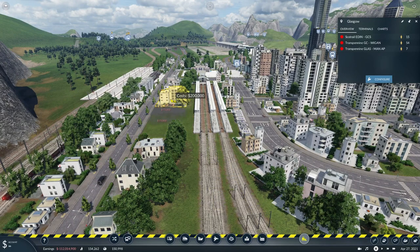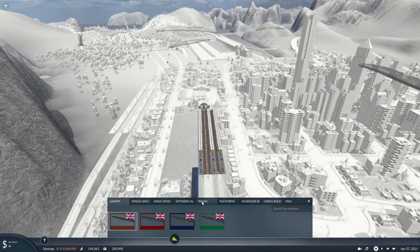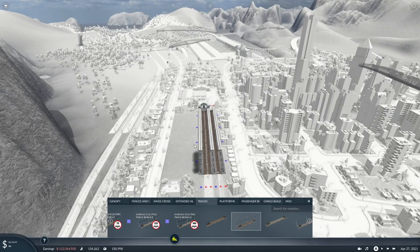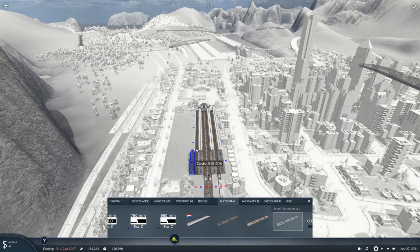So we'll delete everything down this side. It can grow back if it wants to. Go to tracks again. Yeah. So it's opened up now, so that's perfect. 1, 2, 3, and 4. You know what? I think that'll be fine. Platforms. Standard platform, which is this.